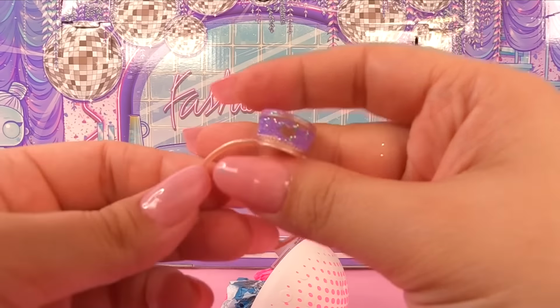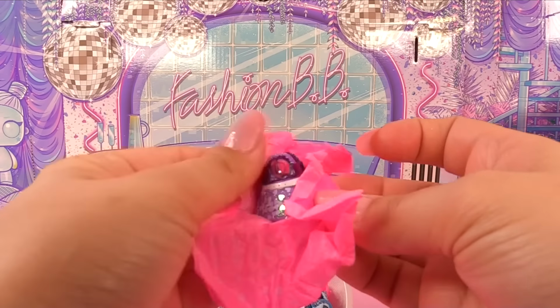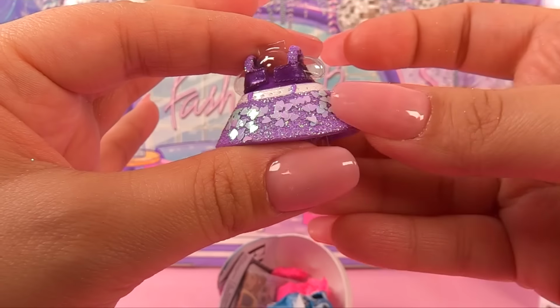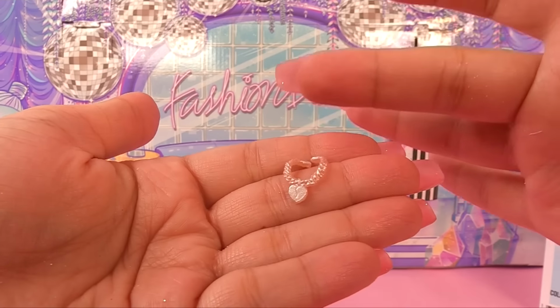Oh, cool, look at this glittery cute little hat. Ooh, look at her boots. And we have a little necklace. Chinny chinny. Oh, look at the little heart confettis inside her dress. We have lots of stuff for her. Here is her water bottle. Here is a broken heart locket.